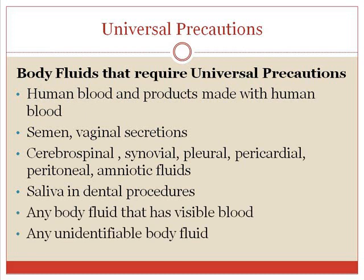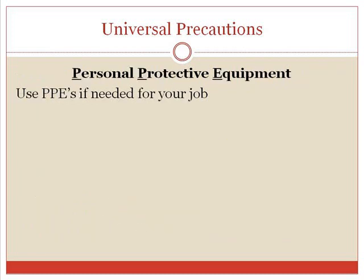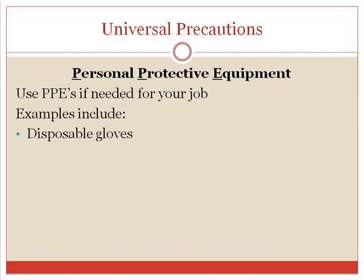I want to stress again the importance of universal precautions. Once again, universal precautions is treating all blood and body fluids as if it is infected. Doing so would certainly lessen the likelihood of you coming in contact with any bloodborne pathogen. Treating all blood and body fluid as potentially contaminated is important. So too is the use of personal protective equipment. Disposable gloves are probably the most common personal protective equipment, which we'll call PPEs. Disposable gloves should be made available to you if your job requires their use.